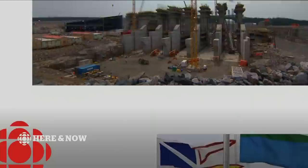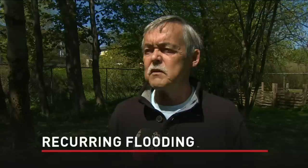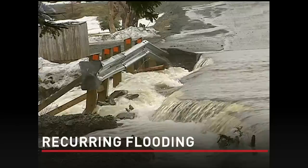Basements flooded, properties eroded. It's just been a nightmare for those of us who live along the river. Residents along Rennie's River in St. John's say they've been repeatedly flooded for nearly two decades. And now they say it's high time the city step up.